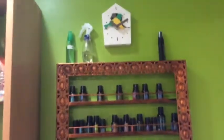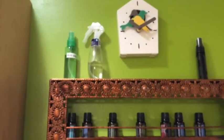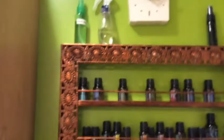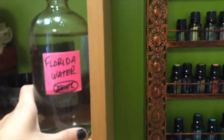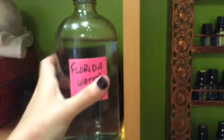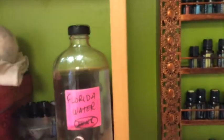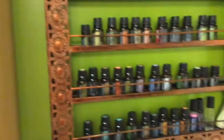At the top are some spray bottles I have. The little white bottle is full of Florida water. The other one is obviously bug spray. This is my large container of Florida water here. Do not drink. So I've relatively recently mixed this up. I'm not going to be able to lift it, but I mixed that from essential oils.